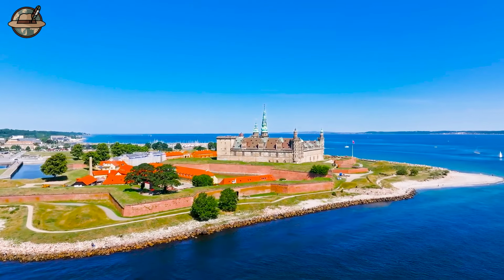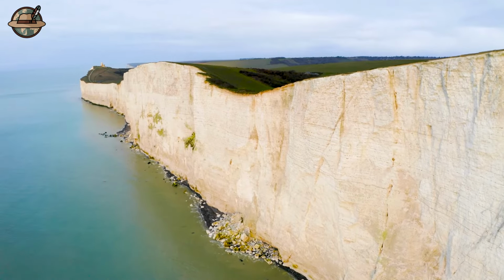Standing at the edge of the cliff, the vastness of the sea stretches before you, reminding us of nature's incredible power and beauty. The serene atmosphere and breathtaking views make Stevns Klint a must-visit destination for nature lovers and history enthusiasts alike.